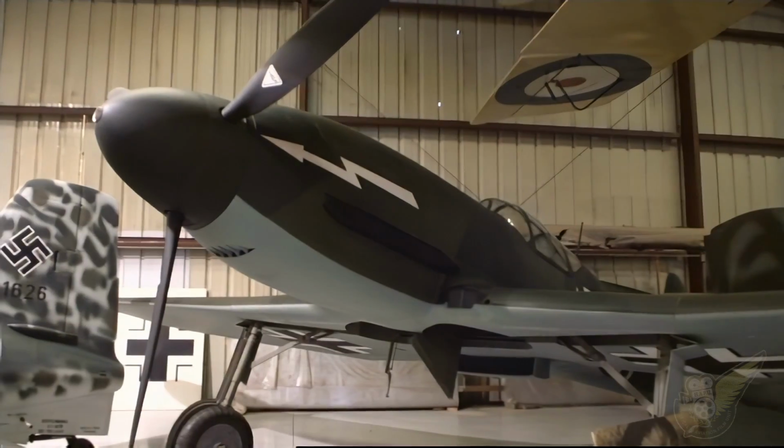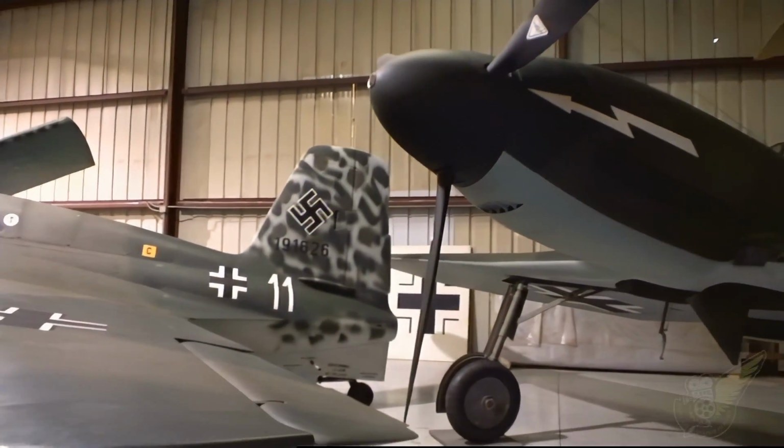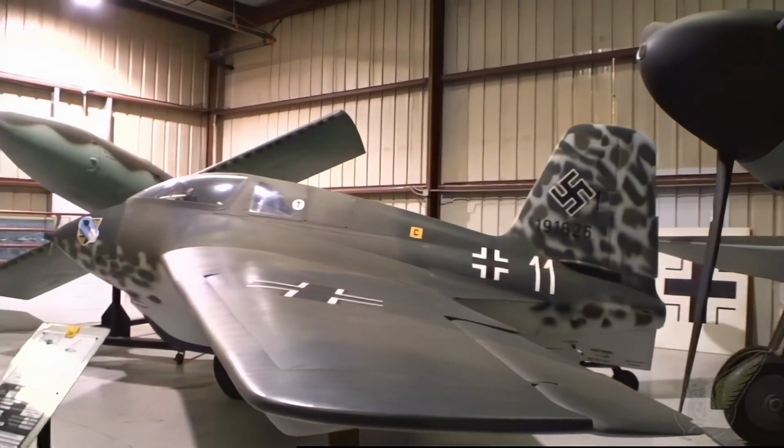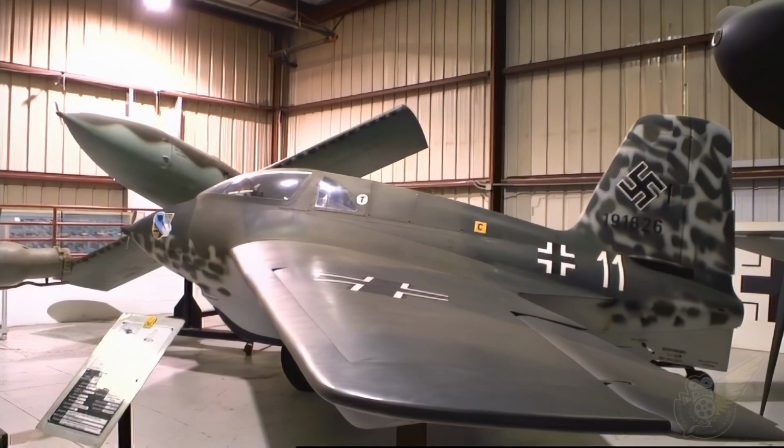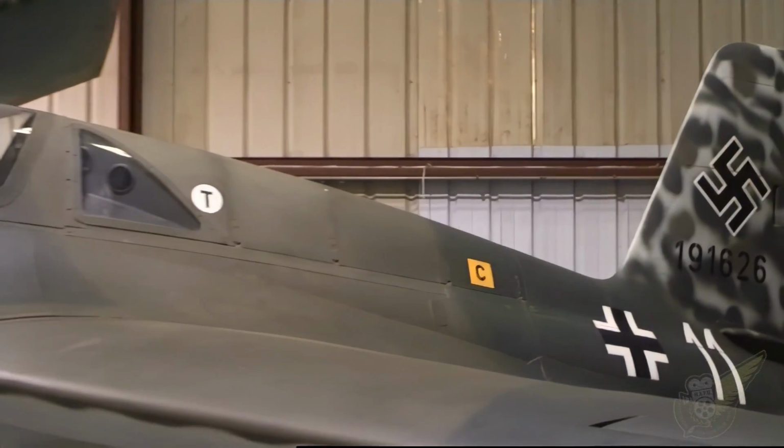The Planes of Fame Museum at Chino in California has an interesting collection of other Axis types, including the Messerschmitt 163 Comet. Like the 162, the Comet was a potential death trap to fly.